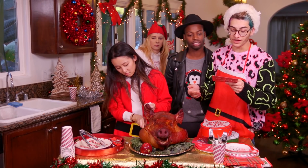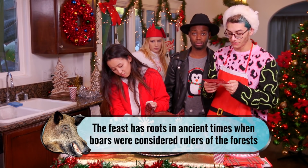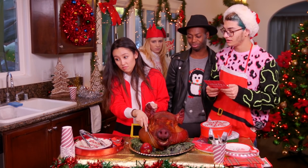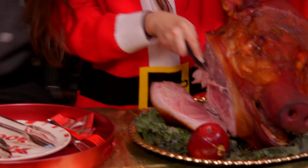So this is a decorative boar's head. It is the oldest continuing festival of Christmas. The festival is the boar's head feast, over 120 years old, where I guess everyone gets together and feeds on the boar's head. Are you cutting that? I'm pretty sure I am. Wow, this is super tender.